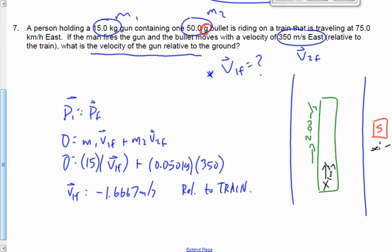We've all experienced that on an escalator, like at South Center Mall, where you're walking up the escalator and you're going faster relative to the ground. But what if the moving walkway is going this way, and I decide I'm going to walk this way at 1 meter per second? How fast am I going now relative to the ground? Relative to the walkway, it's still 1. But relative to that store right there, what am I moving?